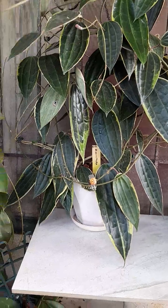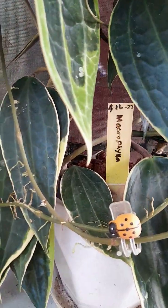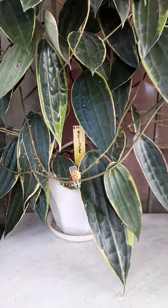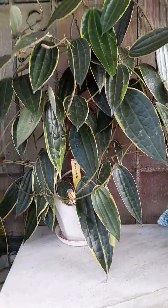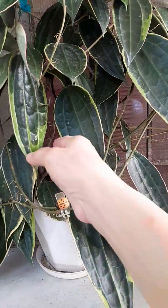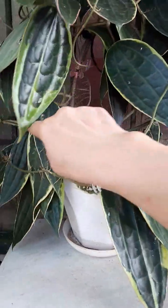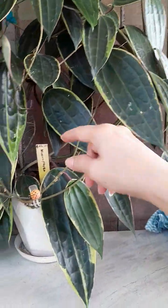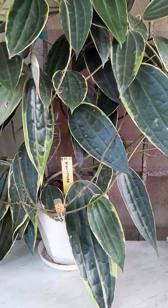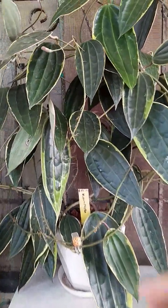I have another macrophylla. I got this on April 16 though, and they have grown beautifully. When I bought it, it wasn't this thick. It wasn't this bushy. It was just a small one, but they grow very fast. And with this one, it actually flowered on me already.